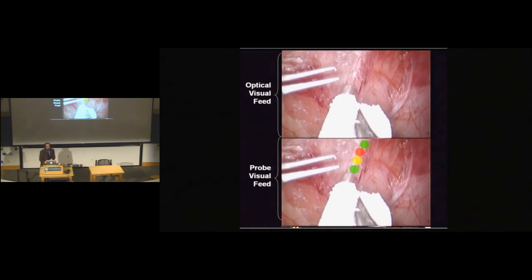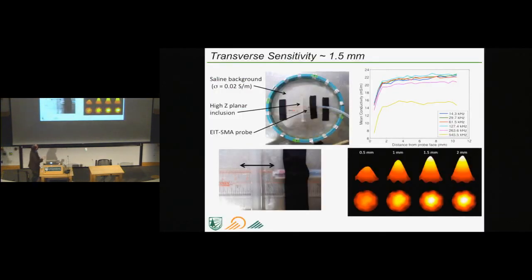So far what we've done with this probe is we've characterized it slightly. We've looked at its sensitivity to depth, and we put it into a saline bath that has a certain conductivity associated with it. We have a high impedance structure, and we can move the probe away from that. If we move from 0.5 millimeters to 1 millimeter to 1.5, our sensitivity is about 1.5 millimeters. That means the probe is going to be sensitive to structures about 1.5 millimeters in. The surgeon will be interested in knowing a little bit about the depth that the cancer is in there. So this is just characterizing the probe a little bit.